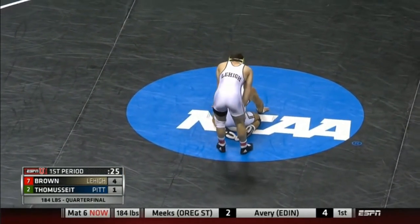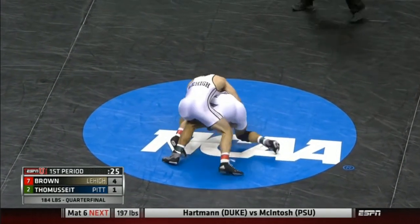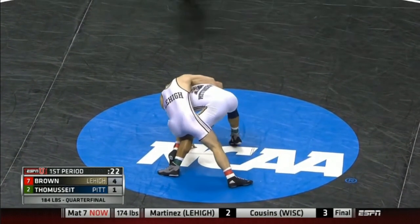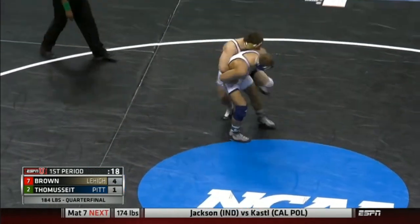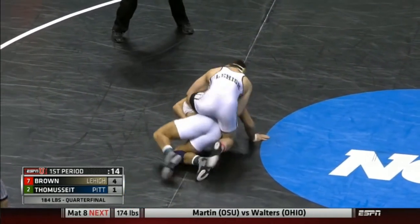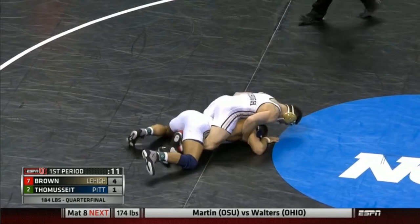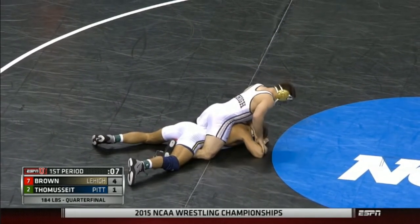Seedings mean nothing at this point in the tournament, but we found that out in about 10 minutes yesterday. It was one of those days. Thomusseit coming up. His hips are a little bit high. Roll through situation where the leg comes in. Now the second boot comes in, and now you've got a ride out at the end of the period.